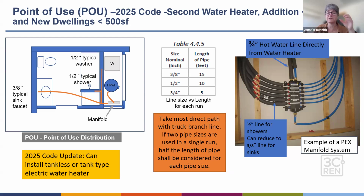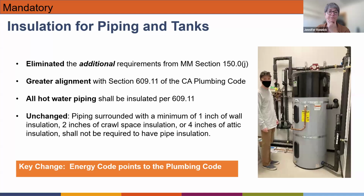And the manifold basically just means taking your piping that usually comes out 3/4 inch from your appliance, and you just want to skinny it down right away to 1/2 inch and 3/8 inch. So the insulation for piping and tanks, it's essentially the same requirements. Got to follow the plumbing code, and there's a certain amount of insulation required on your hot water piping.